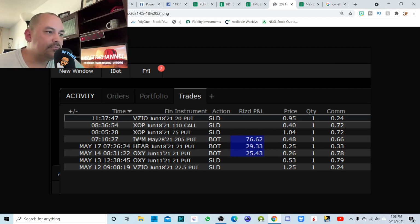Tuesday morning, I bought back my May 28th, 2021 205 put on IWM. Bought that back for 48 cents for a profit of $76.62. That was basically around 60-ish%. And then I ended up using that maintenance margin that freed up, and I did a couple more sales.